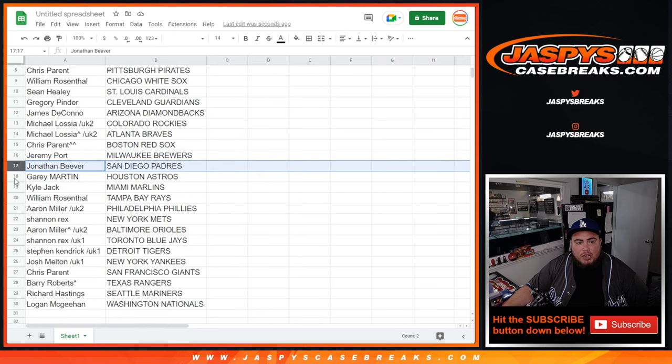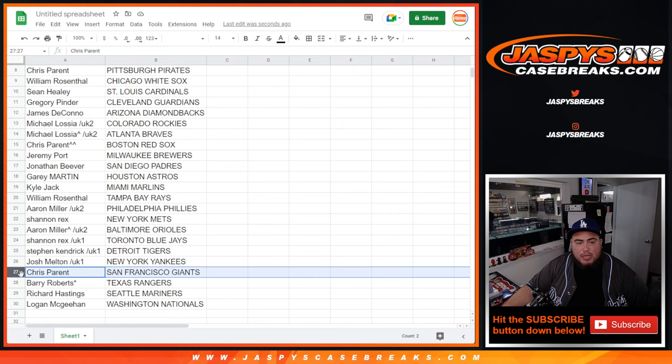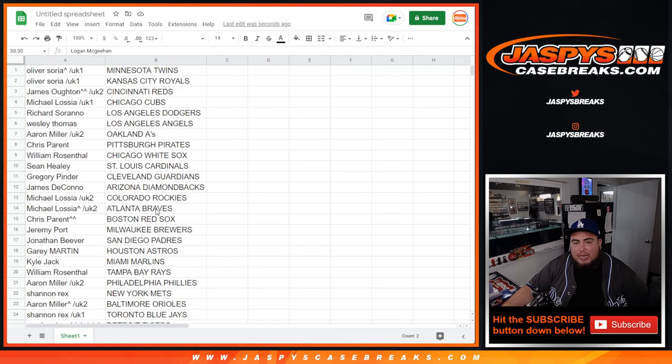Jeremy Poore with the Brewers, Jonathan with the Padres, Gary, you have the Astros, Kyle with the Marlins, William with the Rays, Aaron with the Phillies, Rex, you have the Mets, Aaron with the Orioles, sorry, Rex, you have the Blue Jays, Stephen Kendrick with the Tigers, Josh with the Yankees, Chris with the Giants, Barry with the Rangers, Richard Hastings with the Mariners, and Logan, you have the Washington Nationals.